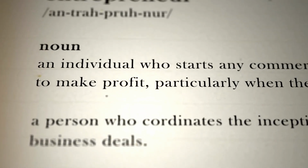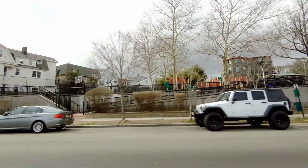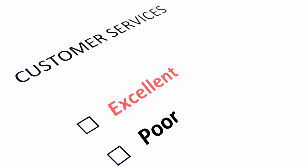10. Stand out with unique branding and customer experience. In a niche like dog poop cleanup, standing out visually and emotionally makes a big difference. Use a funny, memorable business name. Get a vehicle wrapped with branding so people see you around the neighborhood. Leave thank you cards or dog treats for the pet after service. A personal touch can turn a one-time customer into a long-term client and even a brand ambassador.